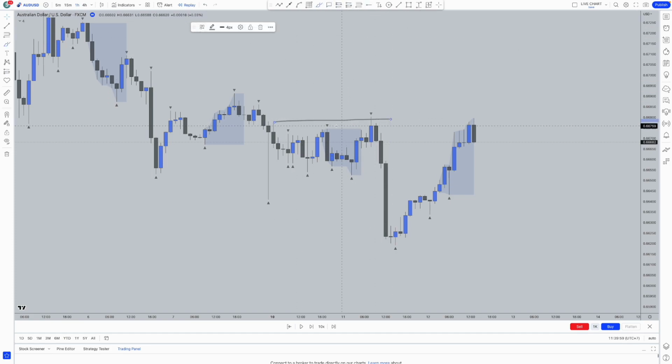This nice sweep of liquidity, taking all this liquidity, then breaking this structure, trading from this extreme zone, and something I've been working on adding into the trading plan. I want to have a void just before my POI, and it's been working out great. Something I knew about a long time ago, but I didn't really implement it into my trading.